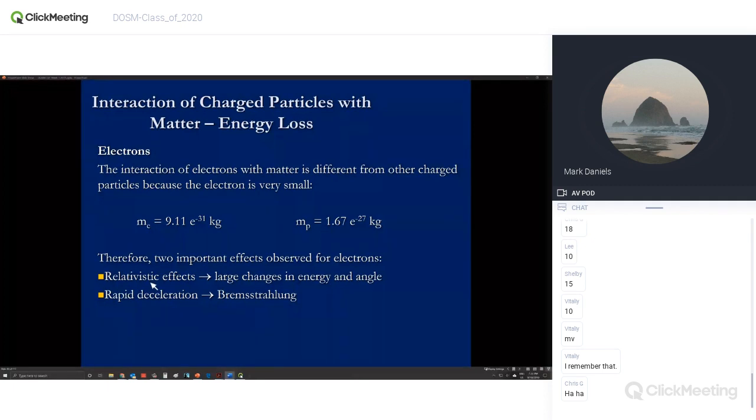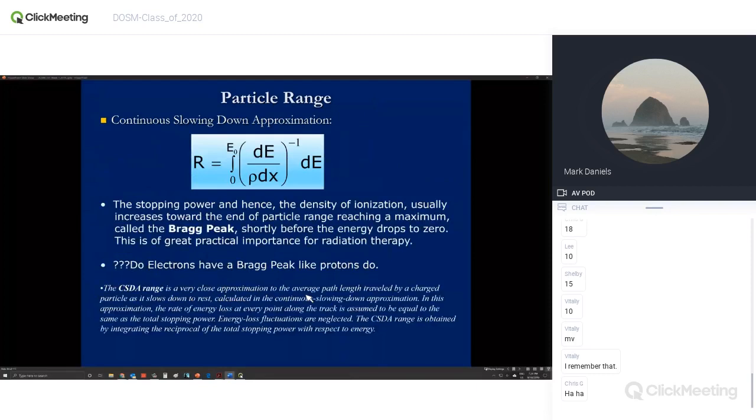So what does that mean? The effects that we see are relative only to changes in energy and the angle that these things come in, and they achieve very rapid deceleration owing to Bremsstrahlung. This ability for us to look at how quickly a particular particle is going to stop, and where, is a measure of stopping power. It is really a function of how dense that ionization is, the LET essentially.